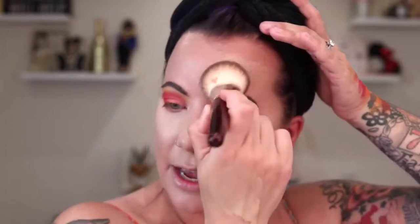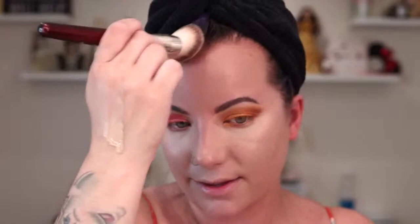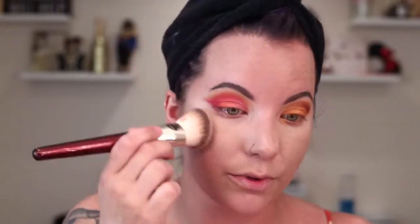For being like a sheer formula, it's not sheer coverage, but it's very thin. I'm surprised at how little I have to use for this one. I definitely think it has like a medium coverage to it. I think it has a very natural coverage to it. And for being like soft matte, I definitely think that fits well with the actual coverage of it. If anything, I think it has like a set and matte finish to it. I think it looks really beautiful on the skin.